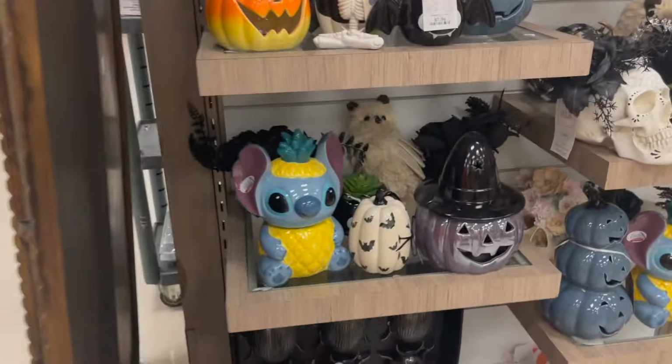Oh my gosh, pineapple Stitch and a candy corn pumpkin. Love it. Wow. Frankenstein and Bride of Frankenstein. These look really good to me. Like, the quality of these looks really good. Love that.